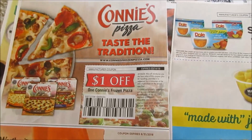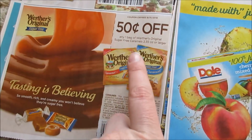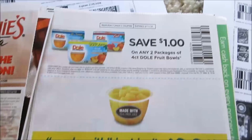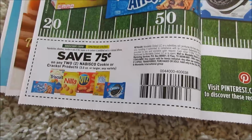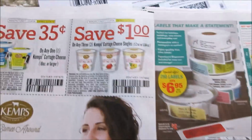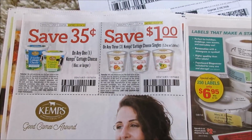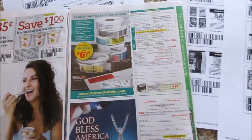$1 off of Connie's Pizza. I actually really like that pizza. 50 cents off of Werther's Original Sugar Free. We got $1 off Dole, any 2 Dole packages. Nabisco, I love this coupon. I use it all the time. I don't know if you guys have Kemp's, but we got Kemp's cottage cheese and cottage cheese singles.